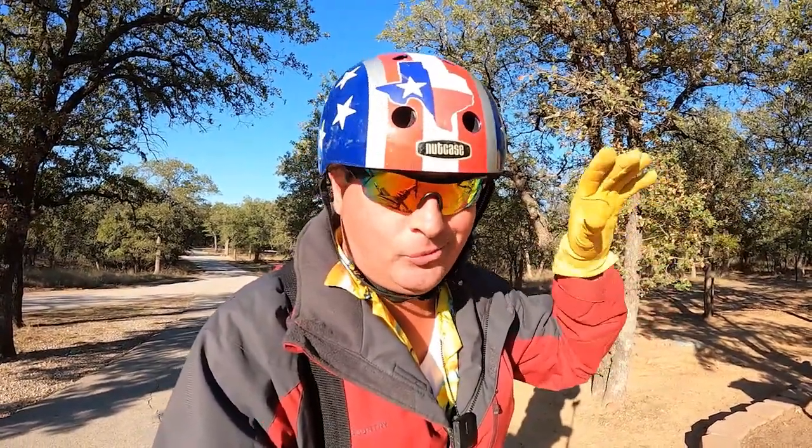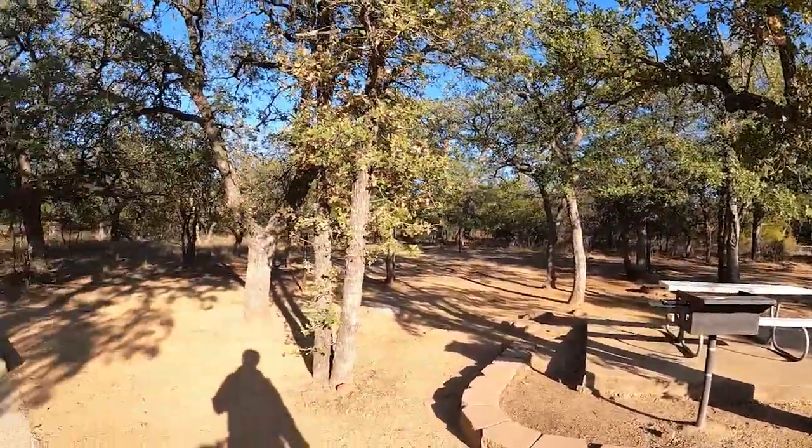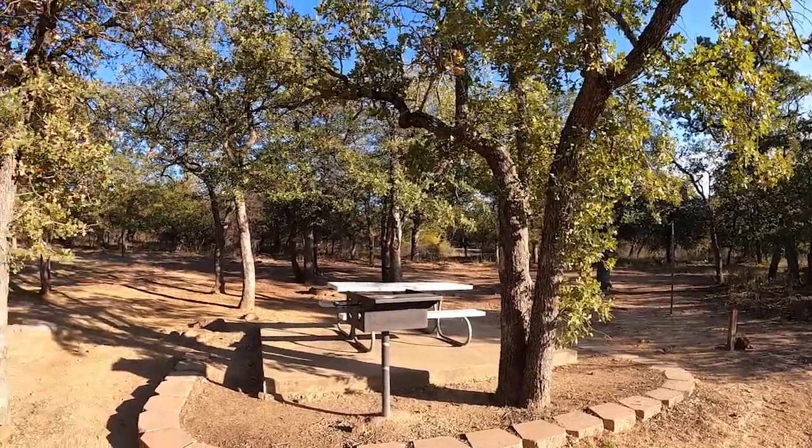Cool, let's go find some more stuff. If you're all right with primitive camping, you don't need power and you don't need water, then up on top of the hill at the end of the road, some very beautiful primitive campsites. Now, the wind is not blowing here, and it was blowing when I was down by the lake.